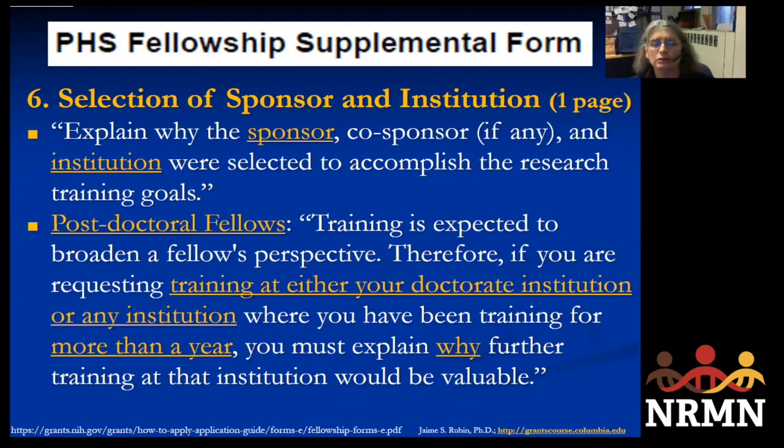And if you're a postdoctoral applicant, if you're at the same institution where you did your graduate degree, you just need to discuss why you're still in a learning situation, a research training situation. You're in a completely different area, you have a completely different mentor, those kinds of things. And that's one page.